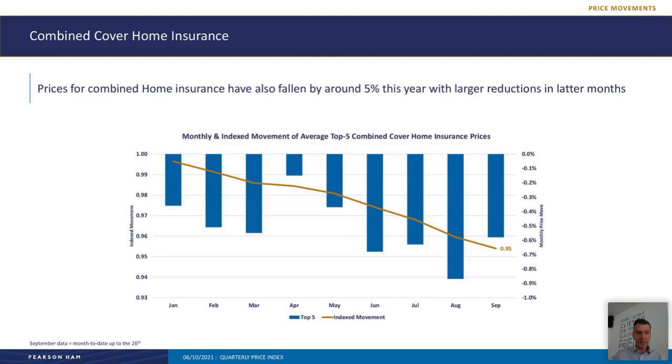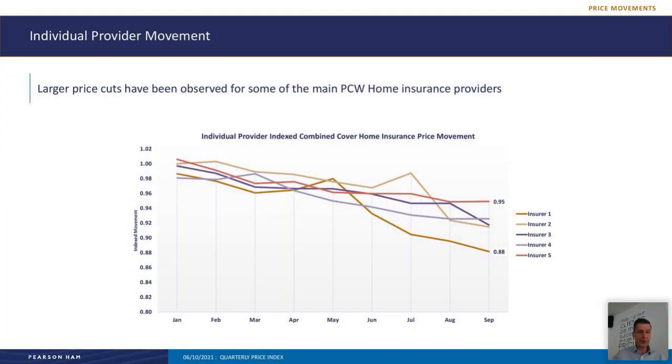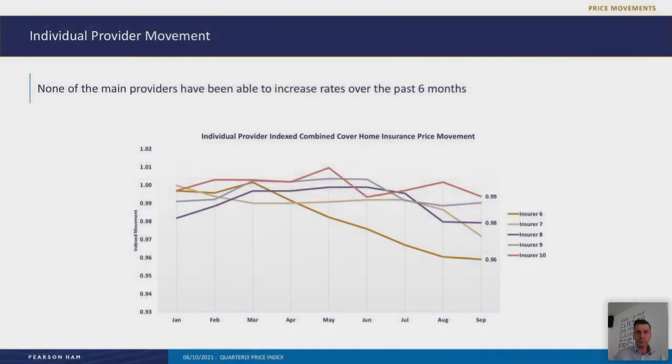So there's not much out of the ordinary happening at an individual insurer level. So looking at some of the top providers here, we're seeing downward movements between 5 and 12%. So some insurers are putting in larger cuts than others, but the general trend is a downward one and reflects what we're seeing at the overall top line level. And again, here are 5 of the other of the top 10 home insurance providers, and we're seeing reductions across the board, albeit to different extents.